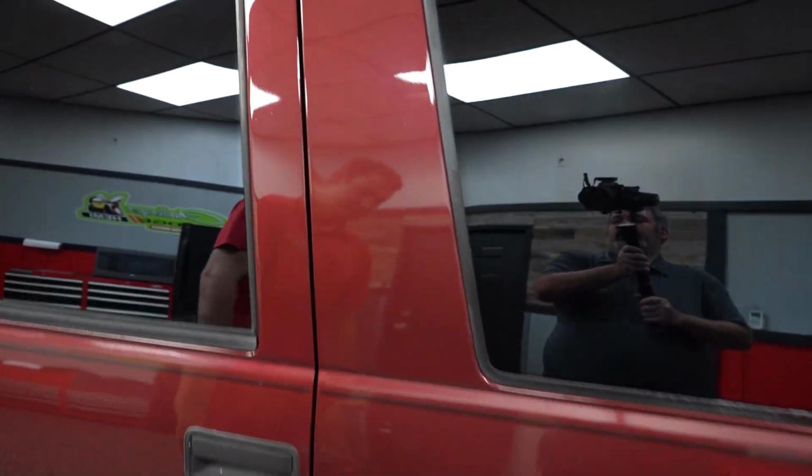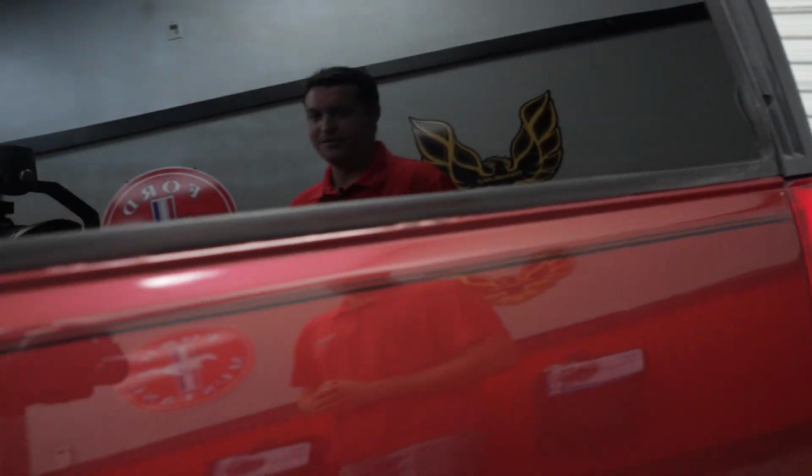Body panel lines up real nice. Paint is also uniform across. It looks like original paint in my eyes, but I'm not a body guy, so I would say it's mostly original paint. Quarter here, fantastic. Really, really nice. Again, you can see our reflection. The quality does speak for itself.